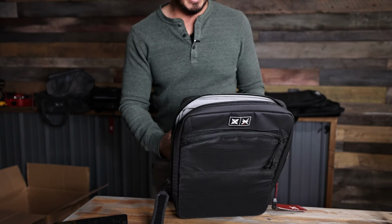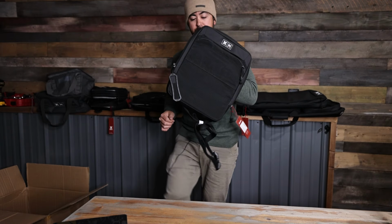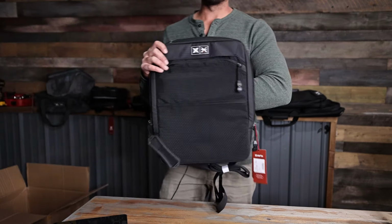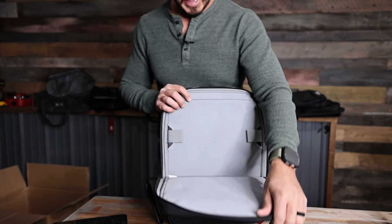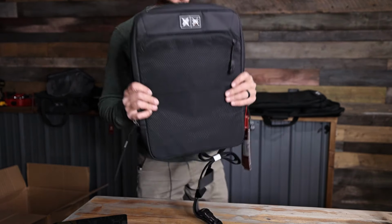Also does have Captain America shield potential here through these little straps on the back. So this is kind of a quick action type thing, just called the Vtac Pistol Scabbard.